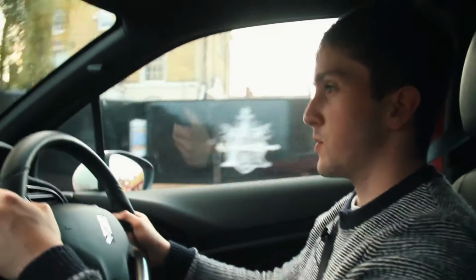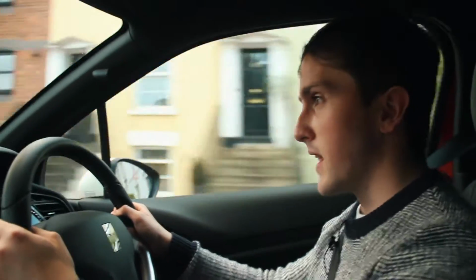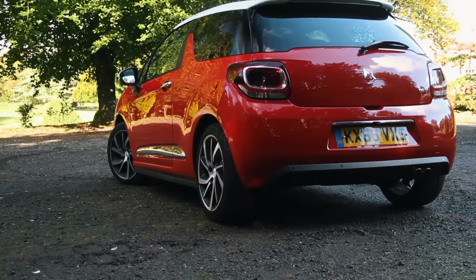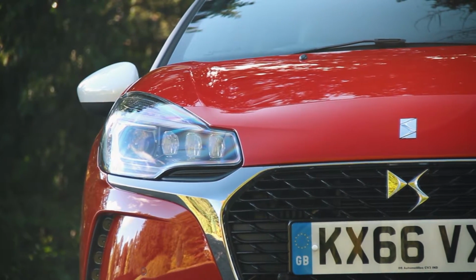How a car looks is always quite subjective, I think, because what's good for some people looks really, really naff for others. So I think the DS looks pretty smart. I don't know about the red paint and the white roof, just because I think red doesn't always age very well. But the actual design, and seeing it in a few different colours, I think it looks really, really nice.